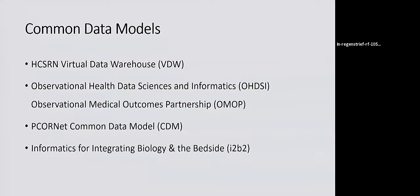Similar to the VDW, PCORnet's common data model is analogous in that it has the same distributed data network with a similar data model. They're almost exactly the same and can do similar results there. The OHDSI, the Observational Health Data Sciences and Informatics common data model, is one that most folks are moving towards now. So I think this is the most, even in the pharma space, this gets used quite a bit. There's a lot of momentum behind it. And it's also being used for things like All of Us and additional research studies.